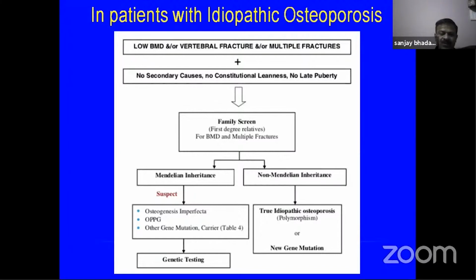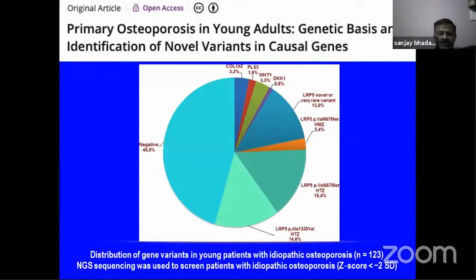If there is a possibility or there is a history of Mendelian inheritance, then there are three important causes there. One is OI, and otherwise you will look for some genetic mutations. If there is no Mendelian cause, then true idiopathic osteoporosis is there, and we may have to do some sequencing to find out any novel mutation.